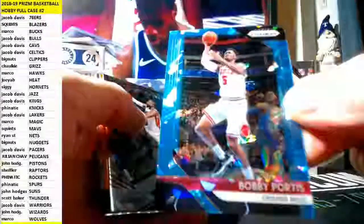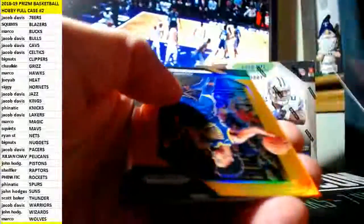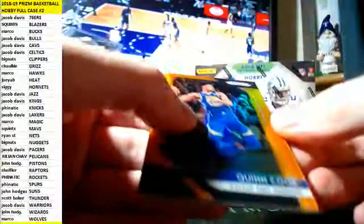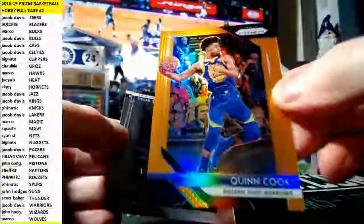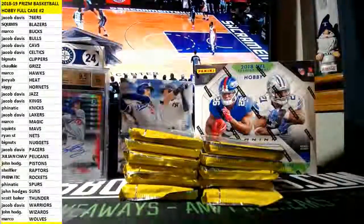Beautiful blue Bobby Portis, Chicago Bulls, out of 99. And that's an orange Quinn Cook, Warriors, out of 49. Nice color on the first two. Base, base, base. Let me sleeve those real quick.